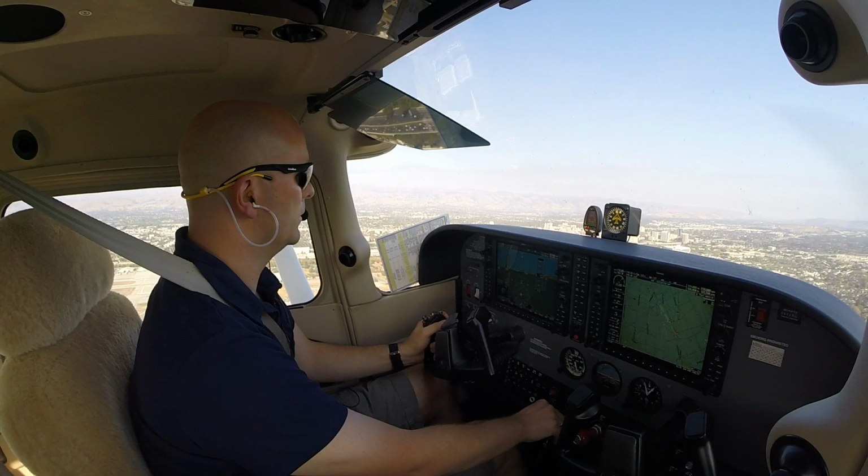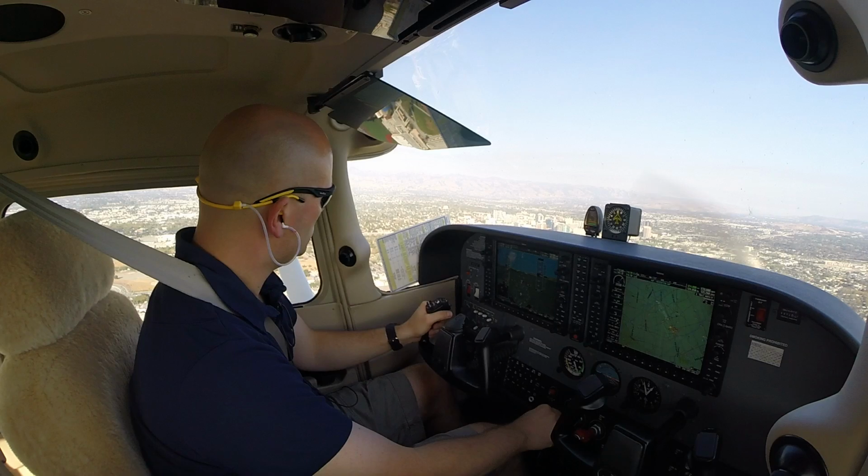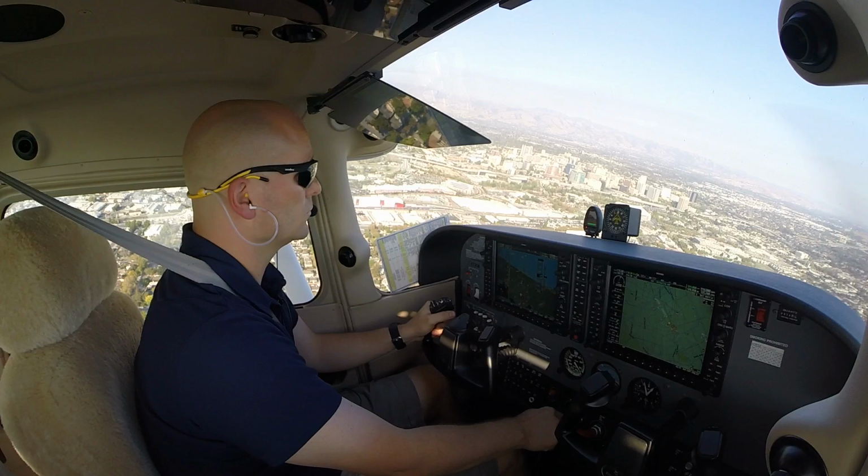Horizon Air 253, traffic passing off your left-hand side, Cessna to follow you has it in sight, maintaining visual separation. Traffic in sight as well, Horizon Air 253. Tower, Police 1, we'll clear, Zulu. Police 1, roger.